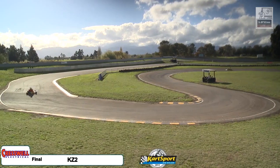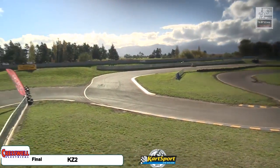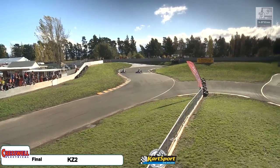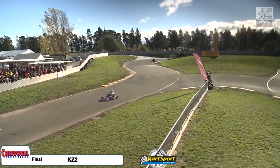Can't quite see just yet. Go out of sight. Matthew's putting the pressure on. He's not got him, but certainly getting close. 5 laps to go. And Matthew makes a big dive. But Daniel overtakes him on the exit.